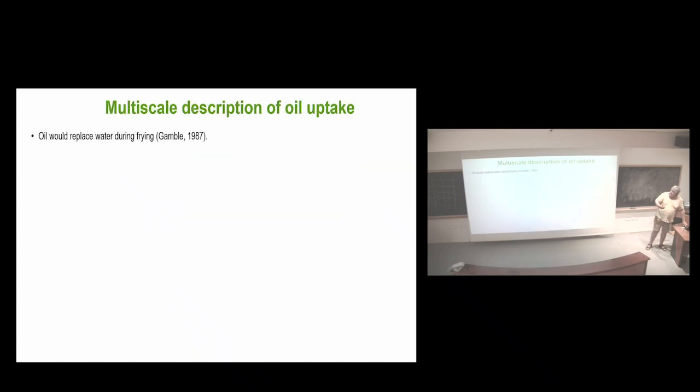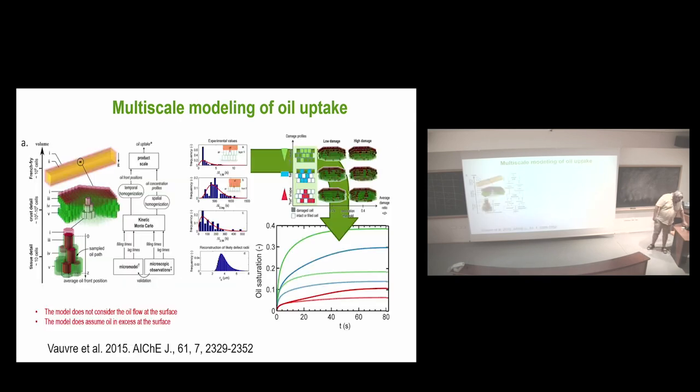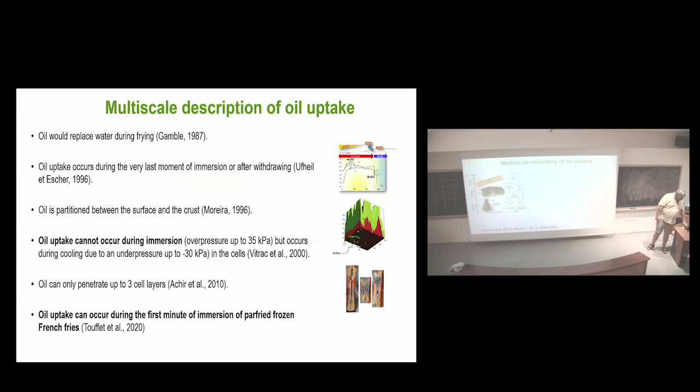So if we can look at the description of oil uptake. It was only quite recently, relatively, that people realised oil's been replacing water. People thought oil replaced water during the frying, and then it was only in the 90s people realised it was coming at the last minute of immersion or after withdrawing the fry.